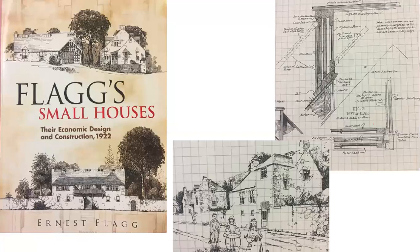In 1922, he wrote a book called Flagg Small Houses, Their Economic Design and Construction. And there are a few drawings from the book. On the upper right, we see his roof window, which was very clever. It was actually two windows, a hopper and an awning, and it allowed air to pass through without getting rain or snow inside the house.